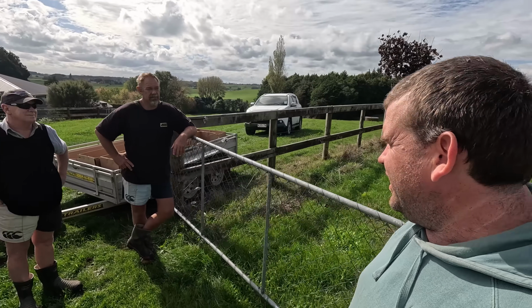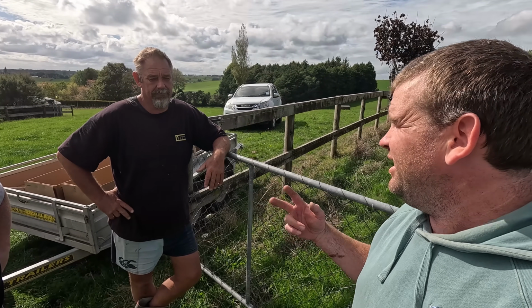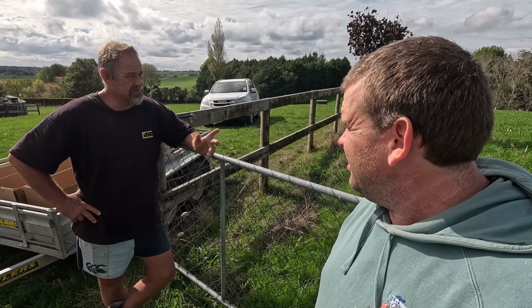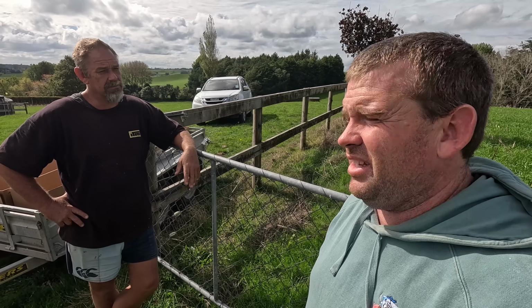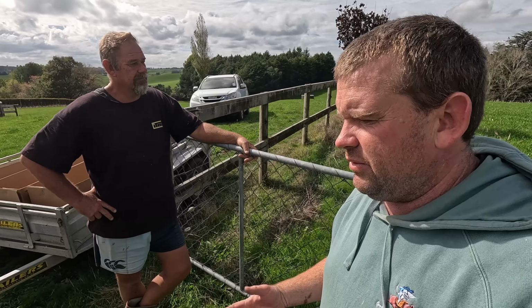We did the same thing a couple of years ago with some Wagyu. How many did we give you? 2 heifers. Yeah. And they took about 3 years to grow out. Yeah, but these ones, next year Christmas, we could be eating. Yeah, we think these will cull out at 2 years old, whereas the other ones were just over 3.